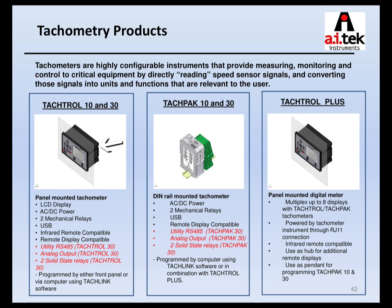Okay. So a TAC Troll is a panel mount device. It has a display and a keypad on the front panel, so it's got the LCD display. It'll run off of AC/DC power. There are two mechanical relays on the 10 version. There's USB connectivity on the 10 version, and it's infrared remote compatible. There's a little sensor here, so if this is buried inside of an enclosure, you don't have to take it out of the enclosure, and you can use the infrared remote to make those changes. And it is remote display compatible. We'll talk about that in a minute, but that's our TAC Troll Plus.